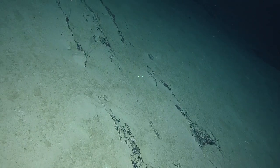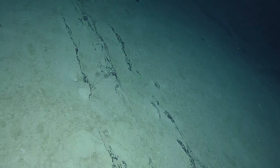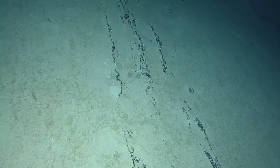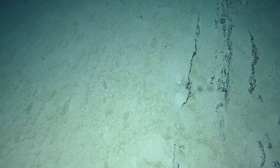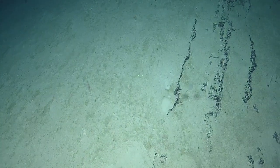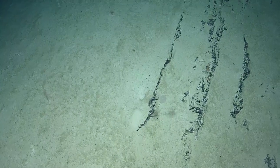A sponge. Ooh, stalked sponge. Stalked sponge. And there's two other corals behind it. So maybe some sea pens. Oh, yeah. One of them looks a little bit interesting. The one to the further right. I really like looking at sponges. Glass sponges are cool. They're very cool. I like these stalked ones. Yeah, yes.